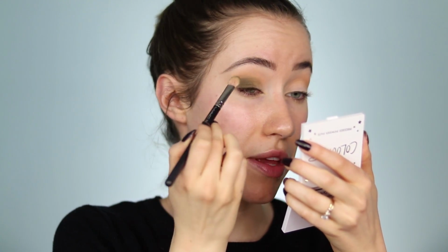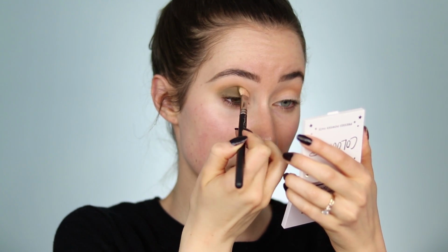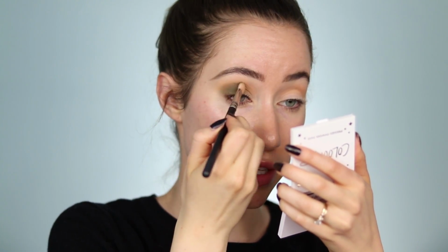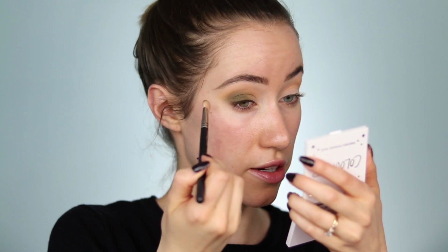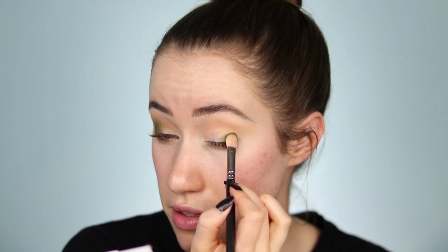And again, each time there's less product on the brush, I like to bring it up in the crease a little bit and just blend it in really lightly, to create a nice soft gradient moving up toward the crease. I'm also making sure to bring this color out toward the edge of the brow a little bit. I'm going to do the same thing on this eye.